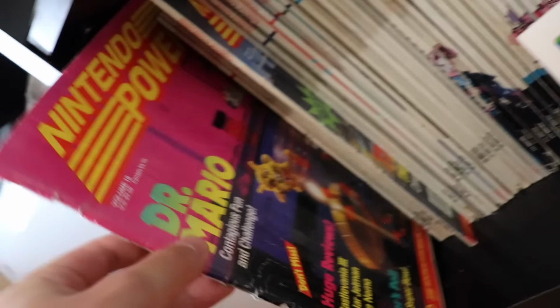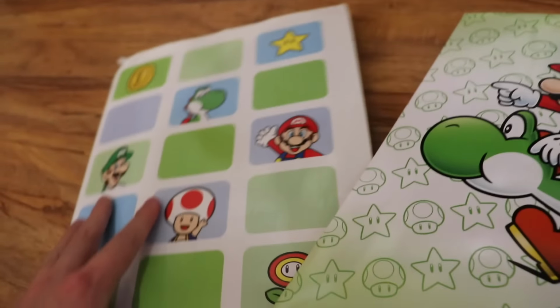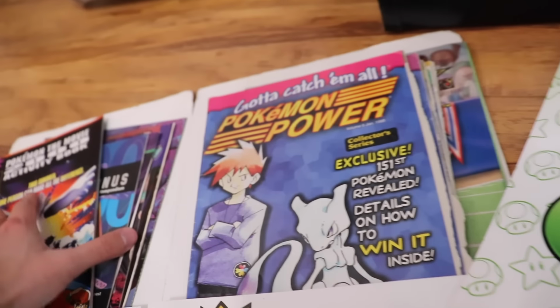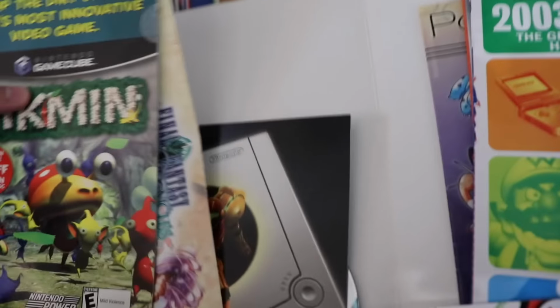Oldest issue I have is a Dr. Mario one. The newest one I have is Rayman Legends on Wii U. And right next to all the Nintendo Powers, I have some Nintendo folders that are full of cutouts and extra stuff I got with the Nintendo Power Craigslist deal. So yeah, that's cool. There's like a DVD in here also.